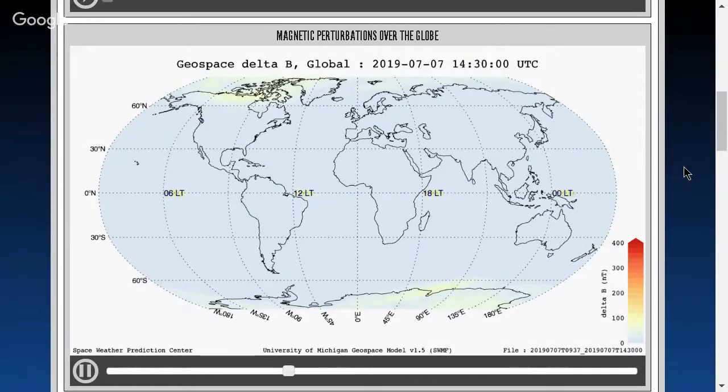Anyway, here's the ground magnetic perturbations as we watch the South Pole continue to drift into the Indian Ocean, and the two North Poles, one over Canada and one over Siberia. There are the perturbations. Not very big. And when you get a weak solar wind, you typically don't see big perturbations. We cover it anyway each day.